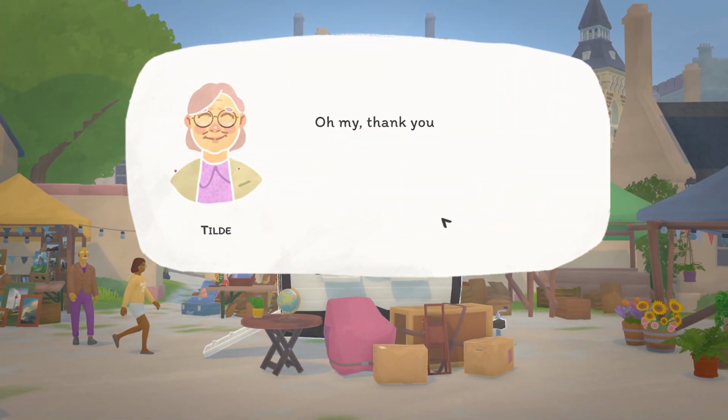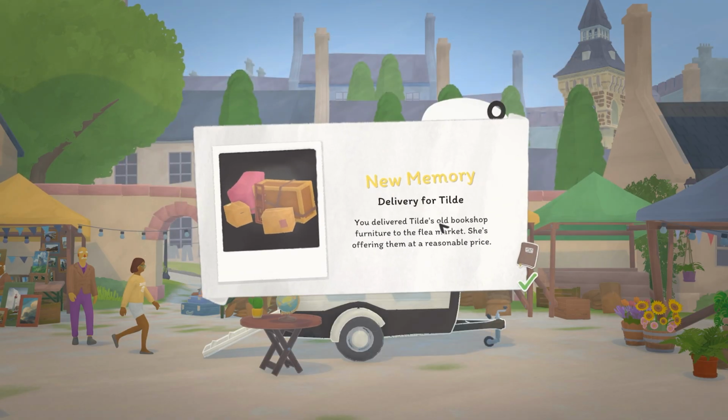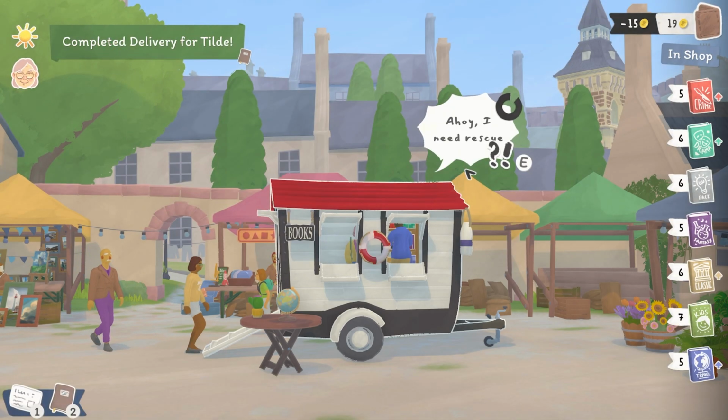Ooh, hello, Tilde. Thank you kindly for your help. I can finally get rid of this clutter now. No, I can finally get rid of the clutter. Right, she's going to set up her little stand over by the old cannon. Come by if you want to have a look at what was in those boxes. I could even be... Oh, okay, right.